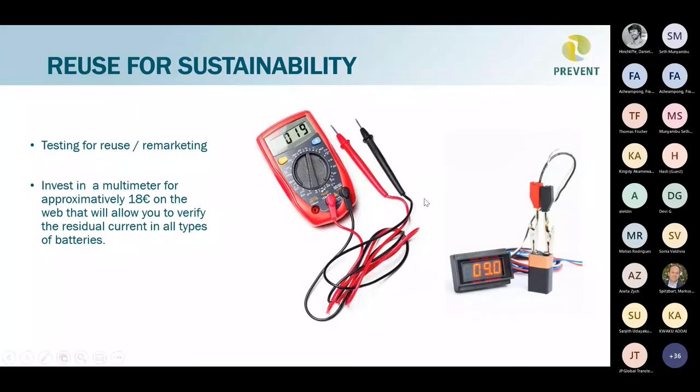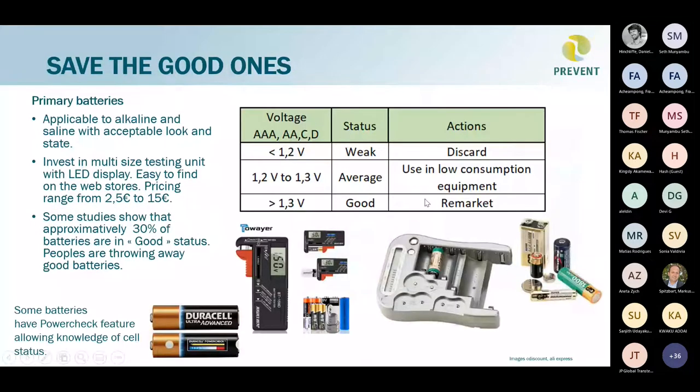Let's talk about primary batteries first. If it's good for alkaline, they have acceptable look. Some people will receive portable batteries mixed all together. And eventually you can make a test to verify if there are good batteries inside them. And this is applicable for primary batteries and secondary batteries. Mainly, we know in Europe that some people are throwing away good batteries.